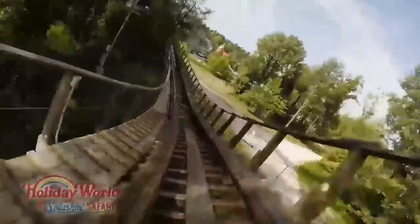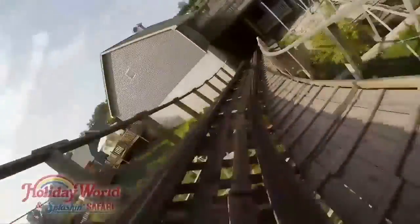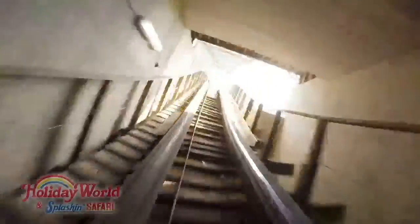And it is honestly really smooth, especially with the retracking that they did this past off-season. The retracking has done phenomenal things for the ride. It's so much smoother than I remember.